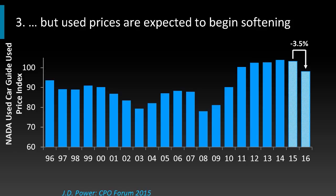But what we're going to see in the years ahead is the beginnings of some softening. In fact, we've already seen it a bit this year, used prices softening, at least in index form, by about 1% to 1.5%. And going forward, the projection at this point is a 2.5% to 3.5% decline in 2016 versus this year. And that's all a function of the used supply increase that we're going to see primarily. So certainly we'll see that used to new relationship follow a similar trend as we go forward.